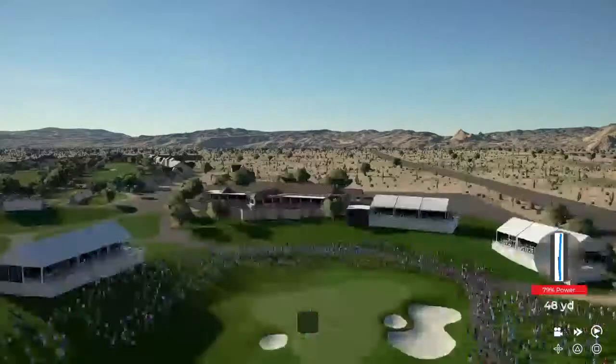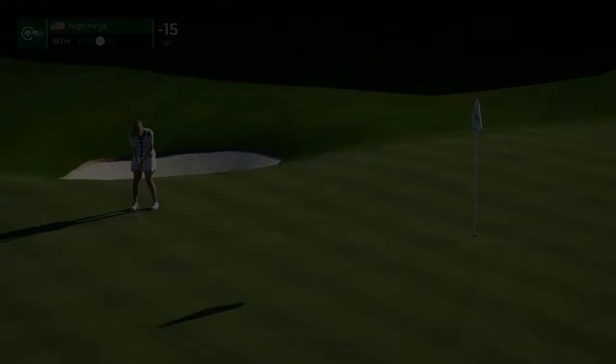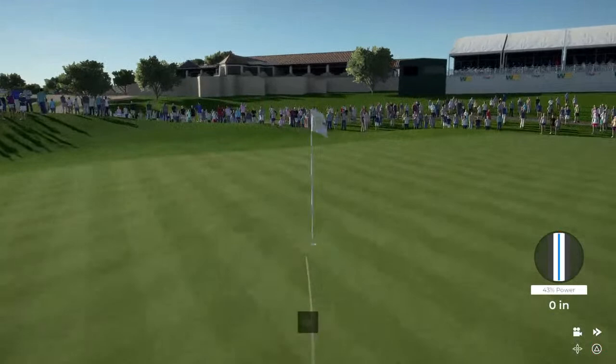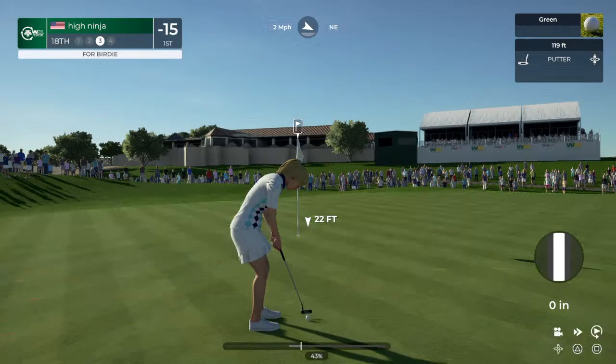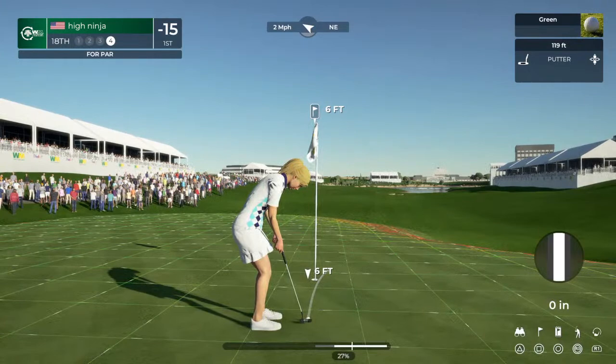Choosing the 9-iron here. Oh, what a wonderful play. Leading with intent. Well, the practice is paying off here, Luke. This player is relentless. And with this putt, she can win the tournament. This putt of about 6 feet coming up. It's on a good line.